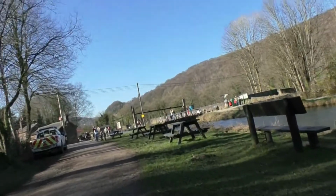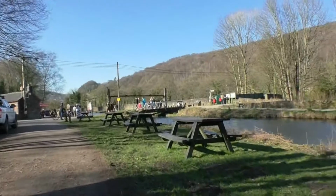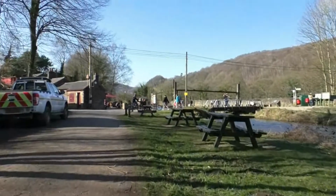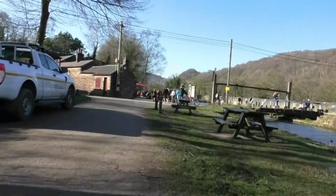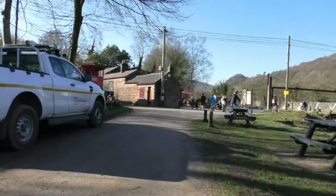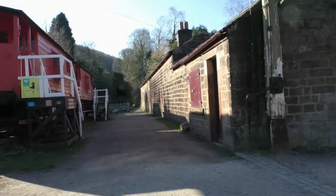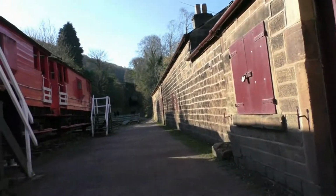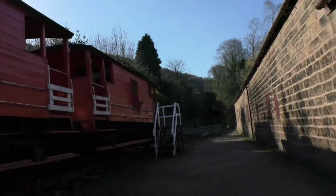So here we are, going to where the workshops are, and you can see the swing bridge that's recently been renewed. The building is the workshops for the Cromford and High Peak Rail. On the back of the workshops, guards vans, which of course you can go in.